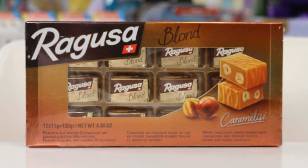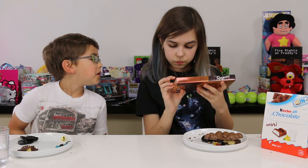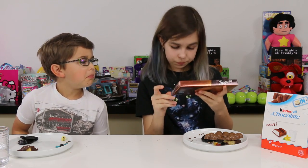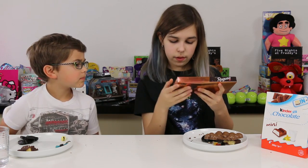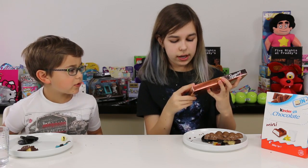Let's see. These have caramel on the outside and little nuts on the inside. I think they're walnuts, maybe. Yeah. White chocolate confectionery with caramelized milk powder, caramel filling, and whole hazelnuts. So we got caramel and hazelnuts. Yeah.